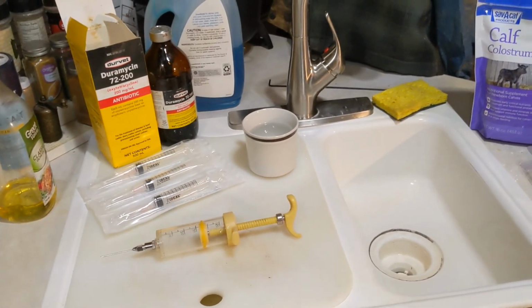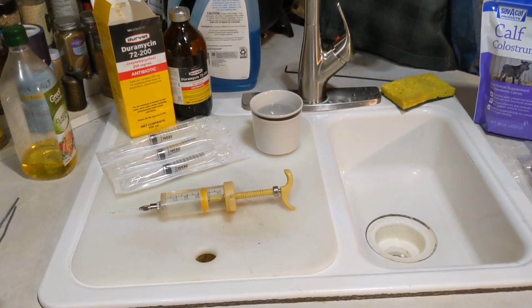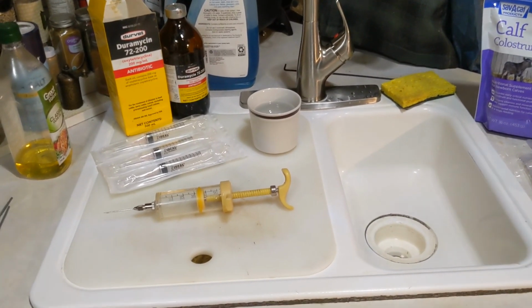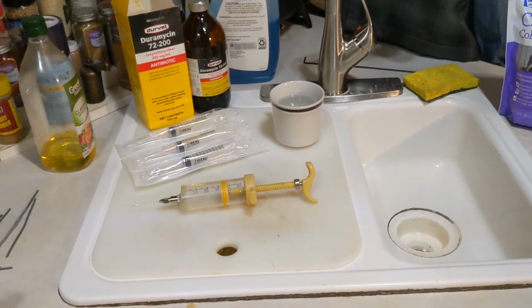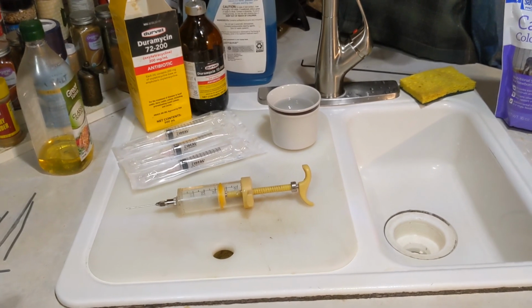After losing that pair, I was kind of, I don't know, sad, I guess. And so it's good to find a problem and fix it and keep that little calf alive. So hopefully he does well.